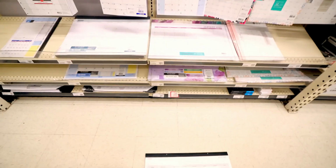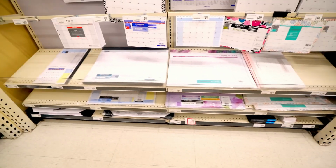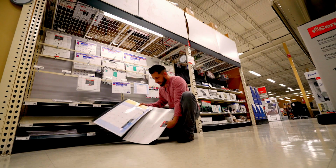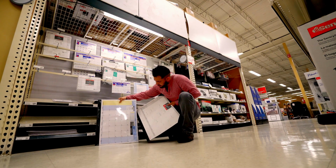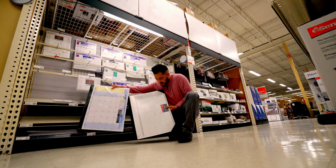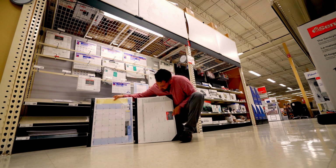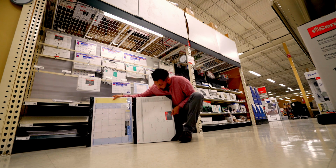There we go. We got the $7 version down here, right as soon as you walk in the door. And we have these right here. They're a little bit more. This one's $20. This one's $7. I really ain't seen a big difference at all. I think I'm gonna go with the $7 version.